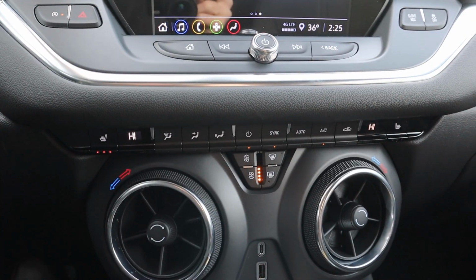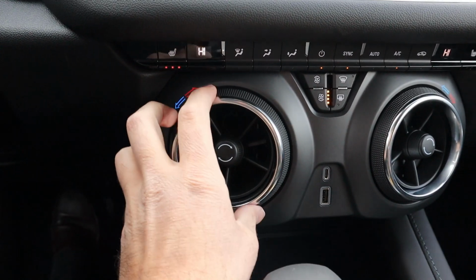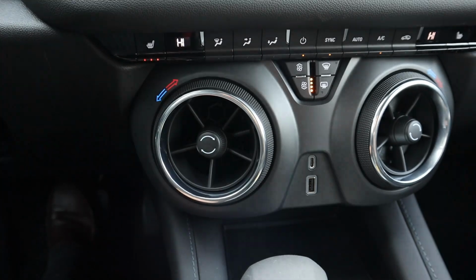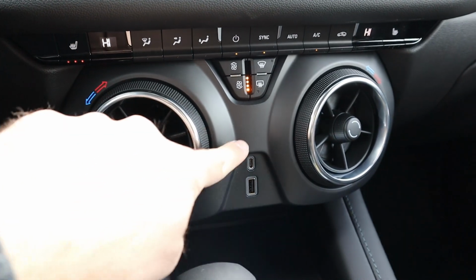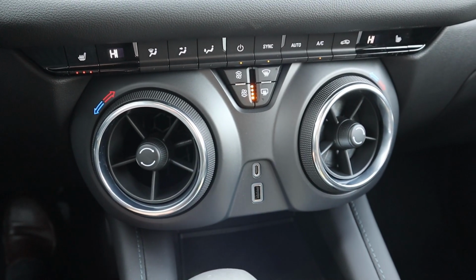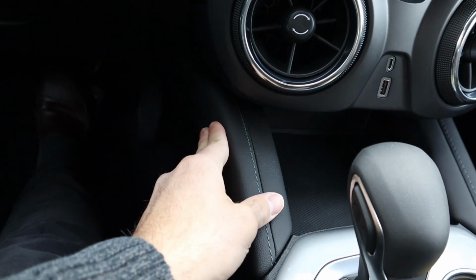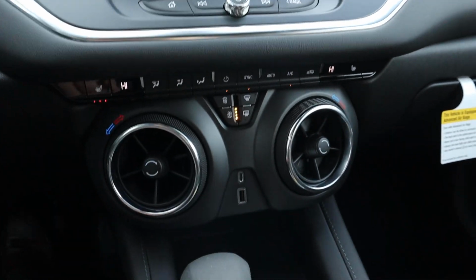Now down below we've got all of our climate controls. This does come with heated seats for the front passengers, and then we have the really cool trick vents where you twist this to actually change the temperature with the Blazer. Now this does have a dual zone climate system. We've got some USBs down here for some charging, and then you've got some extra storage space right there, and then notice the padding here on the side as well. But yeah, that's kind of all for that little area.